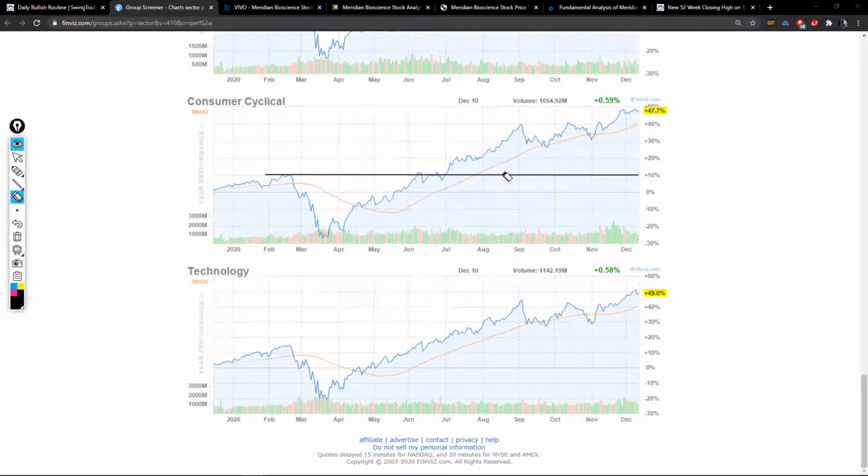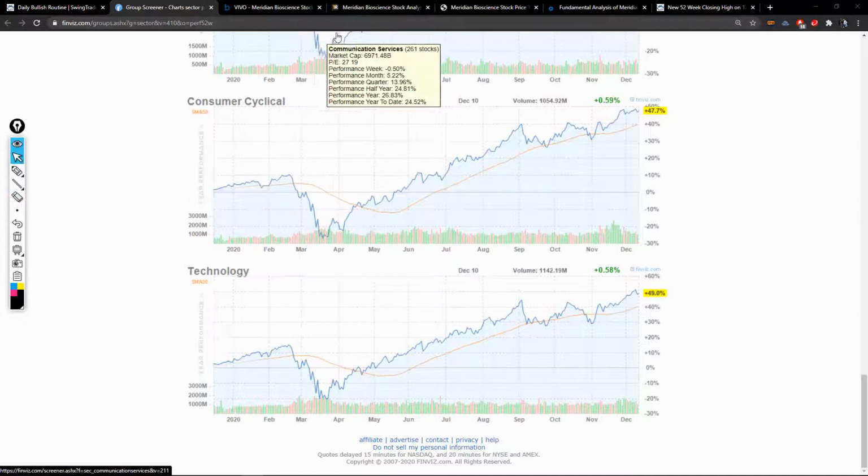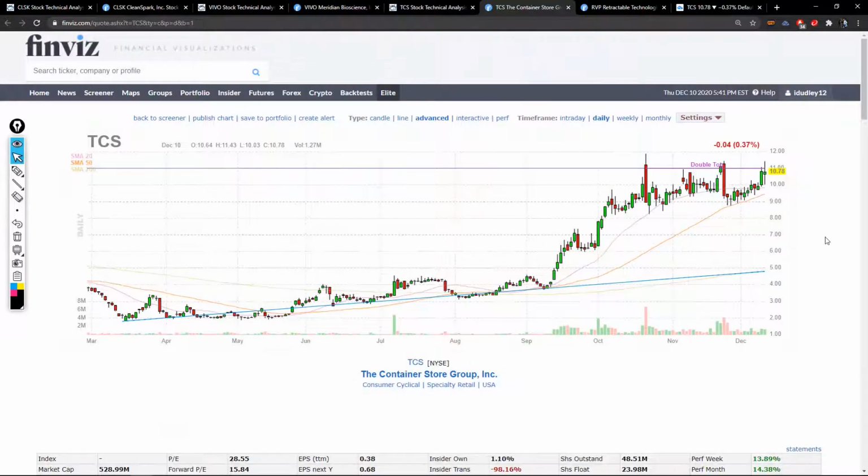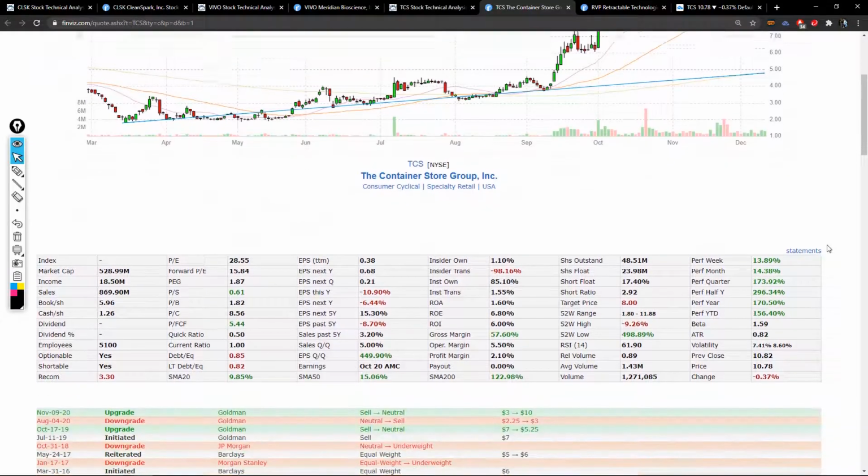So this is a hot sector, which means stocks within this sector are most likely doing pretty well right now. And so that's very encouraging for this stock that we're looking at, TCS. It's in a hot sector. Okay, so that looks good.